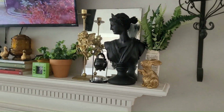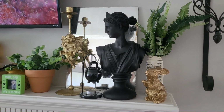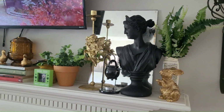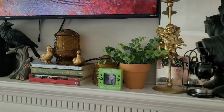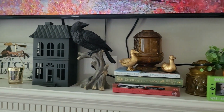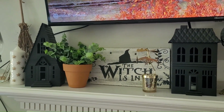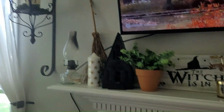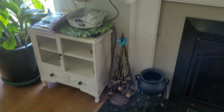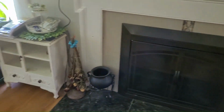And then coming up to the mantle here, I have some summery things out. So the bunny and just some different greeneries here. So potted greeneries, some ducks, some metal houses that I found last year at Target. And then down by the fireplace, I have a cauldron and some dried roses.